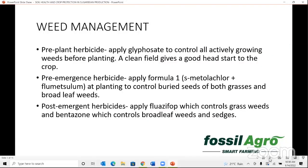Weed management. So on weed management, like I highlighted earlier on, as Fossil Agro, we've specialized in production of agrochemicals, such as your pesticides, your herbicides, and your insecticides. We are saying farmers, not all pesticides are suitable for every other crop. Herbicides, pesticides, and insecticides are specific to the crop which you are growing.